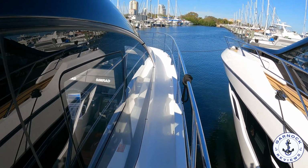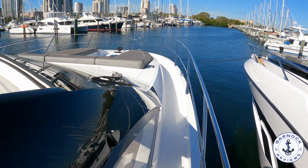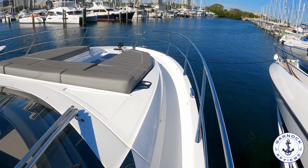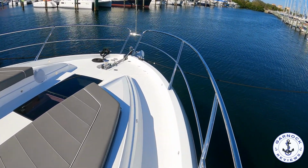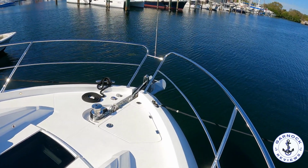And then when you do make your way up to the bow, you'll notice we've got a large sun pad area up here for your guests to enjoy as well. Now this sun pad you can lay flat like it is, but it can also be propped up in sections. That way if you want a backrest type thing, you can have that as well. There is an electric windlass on the bow. This can be operated at the bow, but it can be operated at the helm.